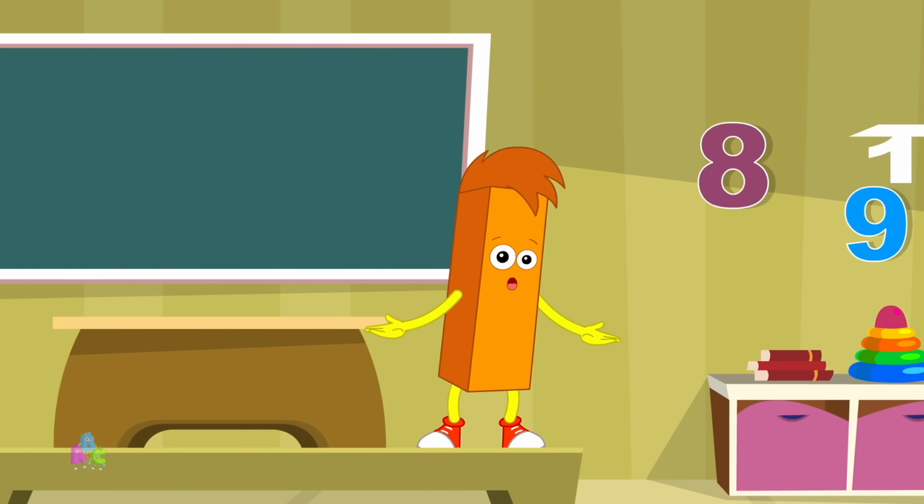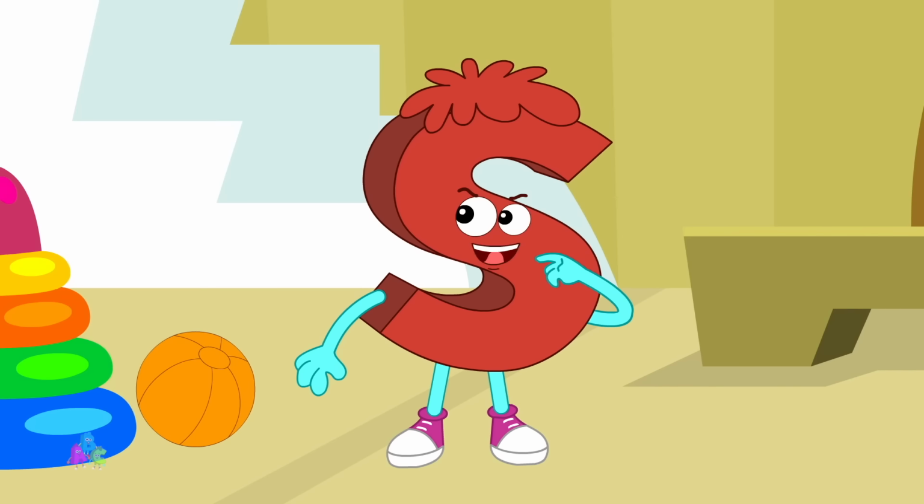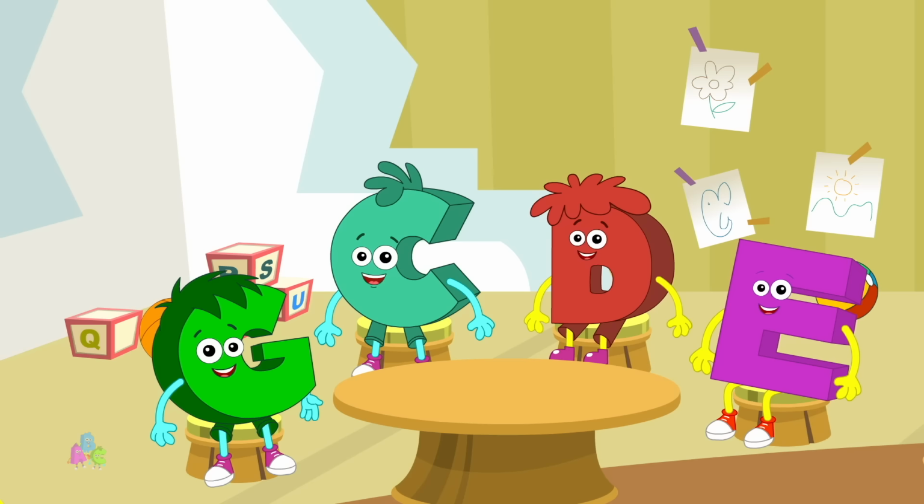Spot the different colors around us. Yay! Which color do we find first? Red!